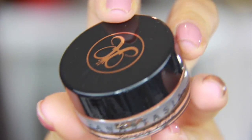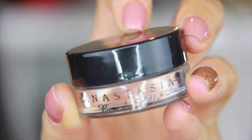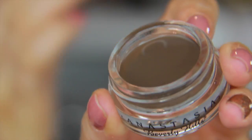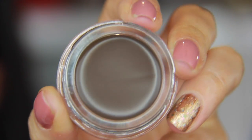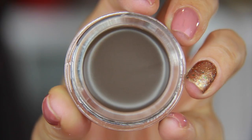So I would describe these to be essentially like a gel eyeliner, but for your brows. They're a creamy sort of consistency, but then they dry to more of a powder looking finish, and they are also 100% waterproof. So if you want to go swimming with your brows on, by all means go ahead, or go to the beach or whatever you want to do. You definitely can with this product.